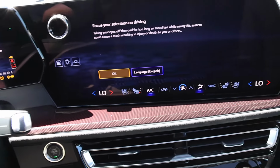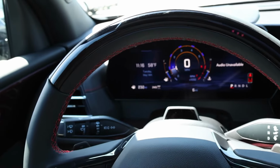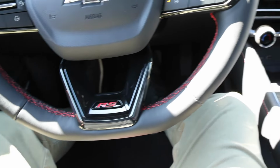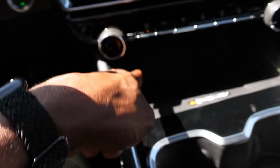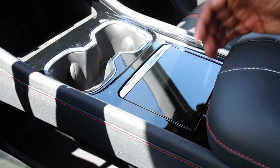And I did a video on both of these separately, so I'm not going to go through every single thing. But Super Cruise is also something that you get on both sides. However, it comes standard for the RS. But I do like the overall layout of this interior. The red stitching, they both have this wireless charger, 2 USBs down below. Your cup holders, a little bit extra storage on this side. There is a little bit of storage down below, and none of that stuff really changes.